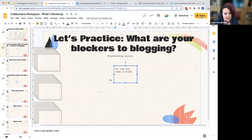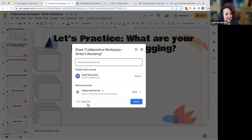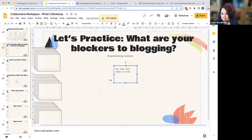Let's maybe move over to our collaborative workspace and try practicing with this. I'm going to copy this link today. Laura says, no, I don't have a problem with that. I'm an introvert. That's great. I love that you have that outlet, Laura. I can go months without posting on my blog and I feel guilty about it, but I tend to need to feel inspired. Okay. Yes. So we all have several blockers.